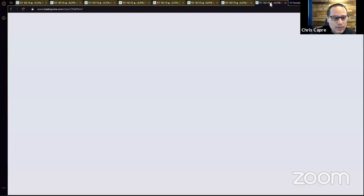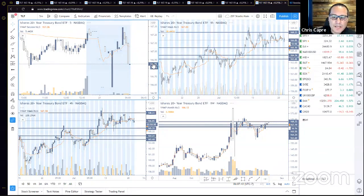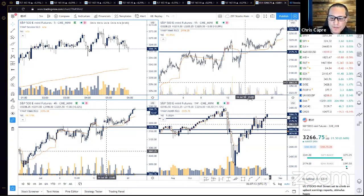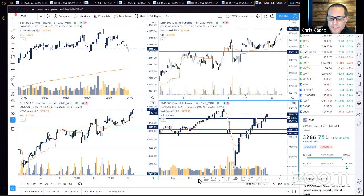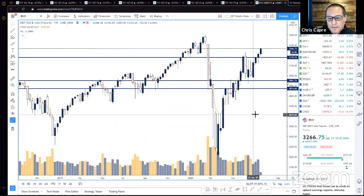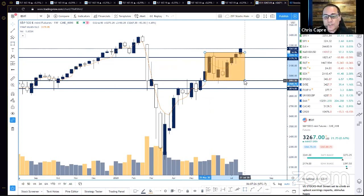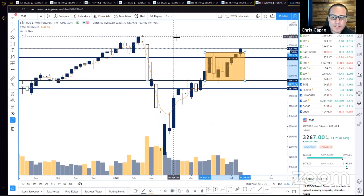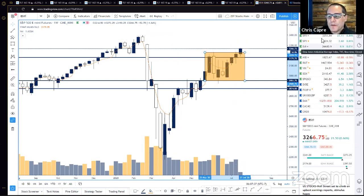So let's start with our TradingView part, and we're going to start with global indices overnight. S&P 500, still continuing on its trend right now, and the key is that it broke through this consolidation highs. So it was in this kind of consolidation for a little bit and is now broken through that, at least intra-week. So at this point, you pretty much have to assume that 3,322 and 3,384, 3,400 are going to be the next upside targets on that one there.